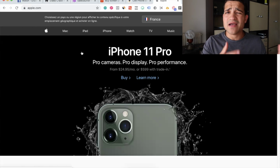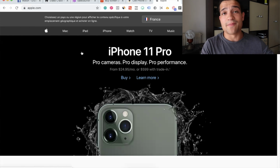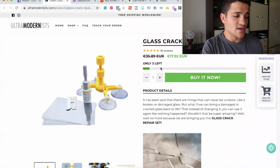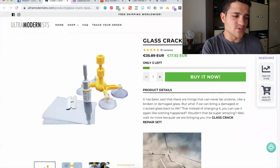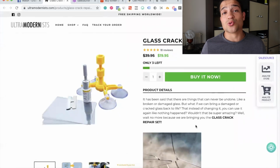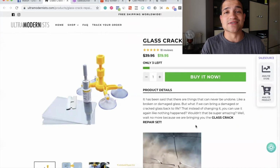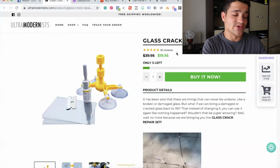And that costs around maybe 50 to 70 euro, or $70. I had to repair the screen in the front of my phone, and it cost me around $50. And this particular kit costs only around 17 euro in this case, which in USD would be around $20. So this is a massive bargain that you can start selling and capitalize on this trend right now.